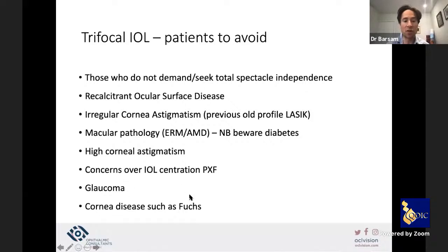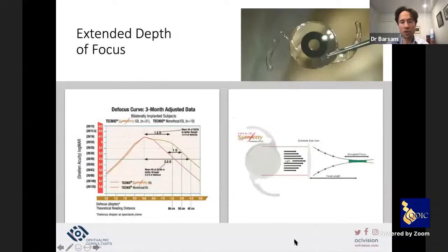And then where there are concerns over IOL centration, because of the distance dominant central portion of these lenses, they're very sensitive to decentration. So if you have a patient with pseudoexfoliation syndrome, you're probably less likely to want to use a trifocal lens. Glaucoma, optic nerve defect, and visual field defects are also contraindications, as is corneal disease such as Fuchs. So what can you use instead?